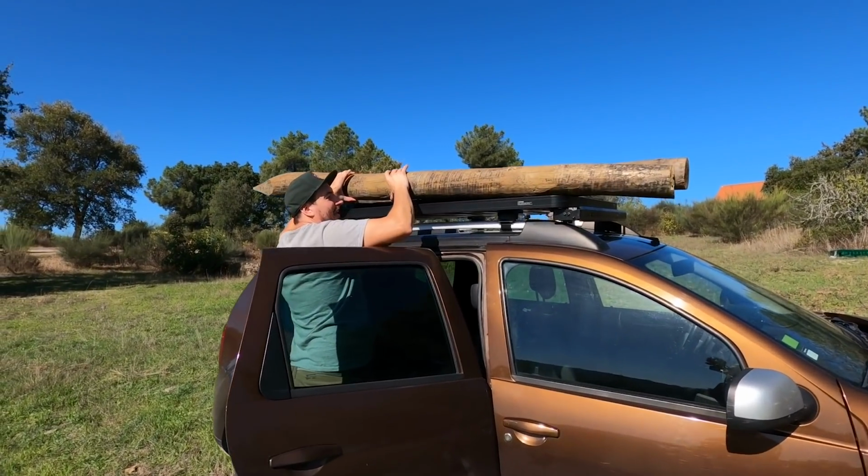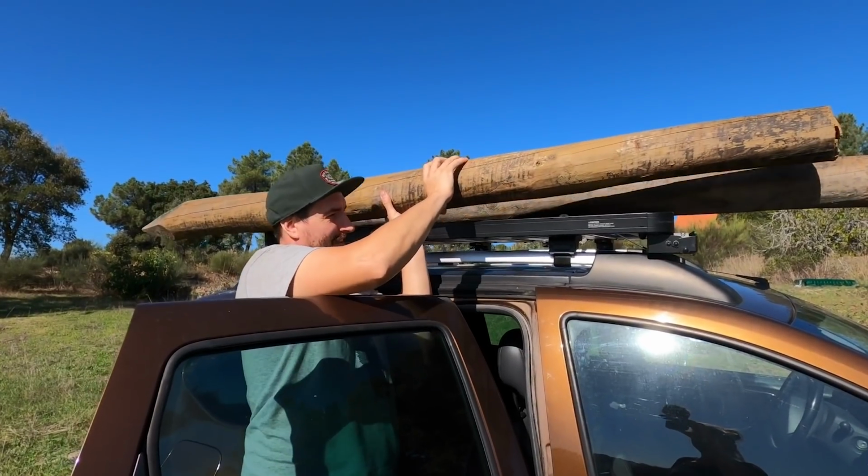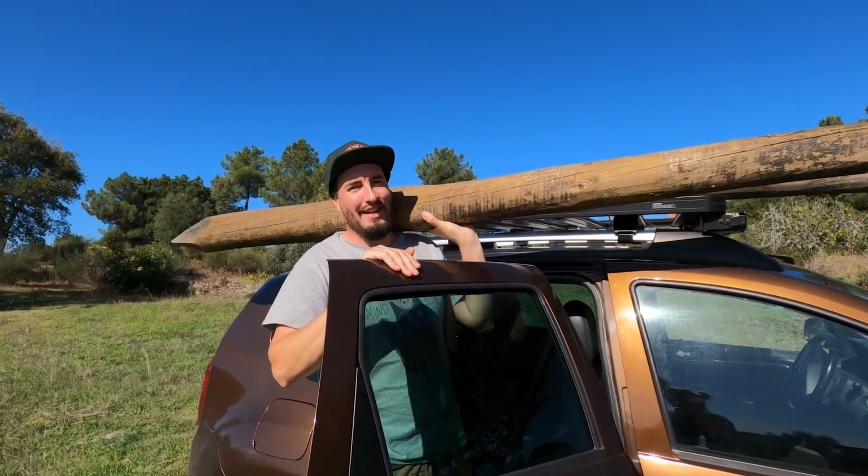And we're actually looking. Oh, is that really? I was going to say, is that heavy? This post is heavy. It's massive. The guys only look small at the woodyard who loaded it on.